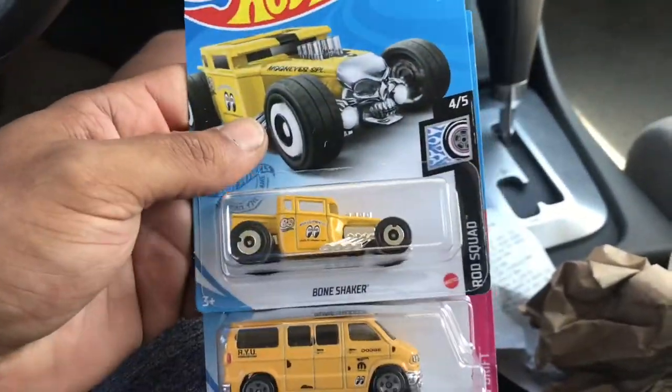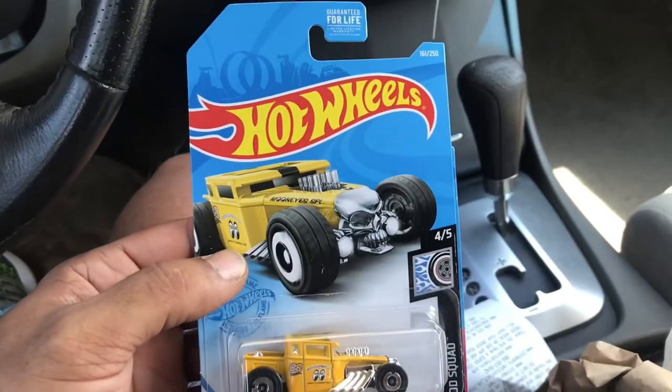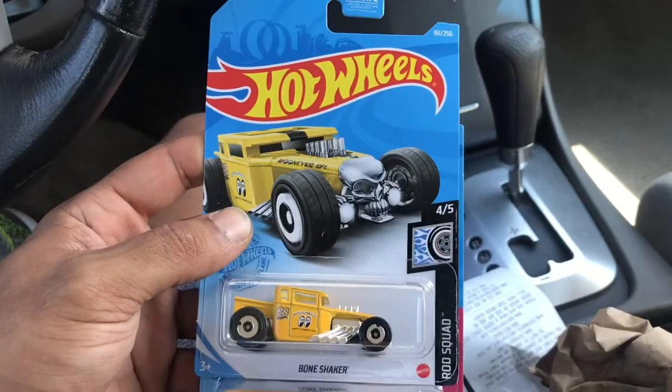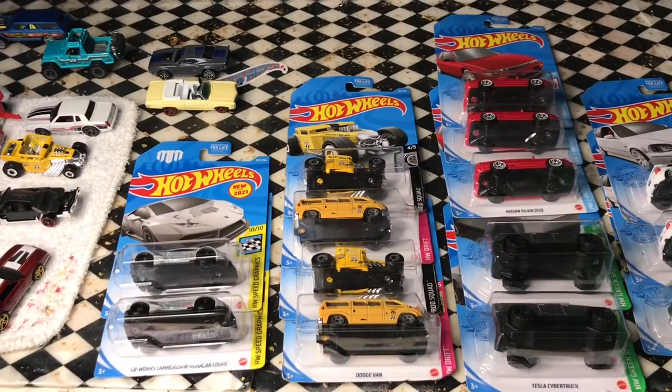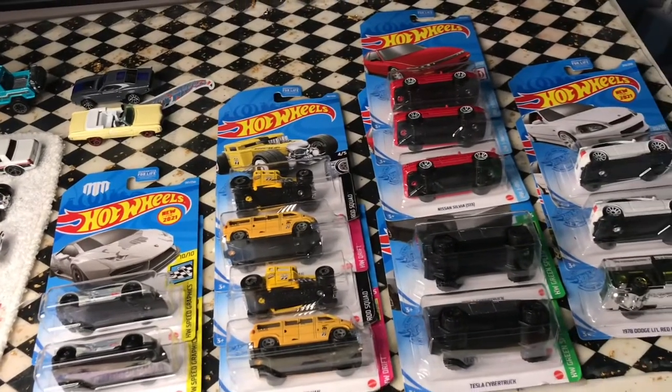It's kind of things that I look out for when I'm hunting. If I don't find nothing new or exclusive, definitely pick up things for customs, repaints, wheel swaps. So I'm just now making it back to the crib. I'm gonna show you all the cars I picked up today for my little haul.